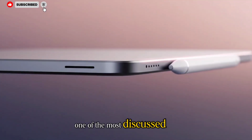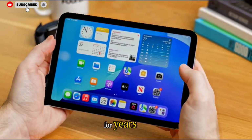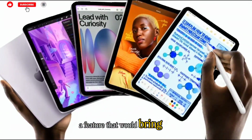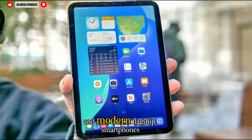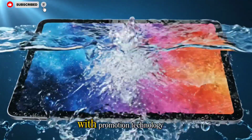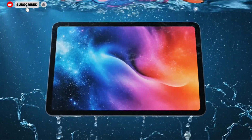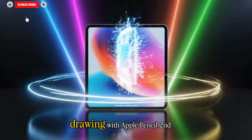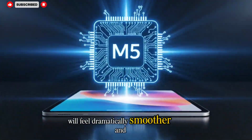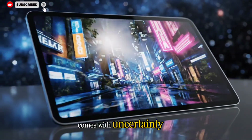One of the most discussed aspects of the iPad mini 8 Pro is its display. For years, users have begged for a smoother 120Hz refresh rate, a feature that would bring the Mini in line with the iPad Pro and modern flagship smartphones. Leaks now suggest that this might finally happen with ProMotion technology, marking a huge leap forward in display fluidity. If true, scrolling, drawing with Apple Pencil, second generation, and gaming will feel dramatically smoother and more responsive. Yet even this rumored upgrade comes with uncertainty.